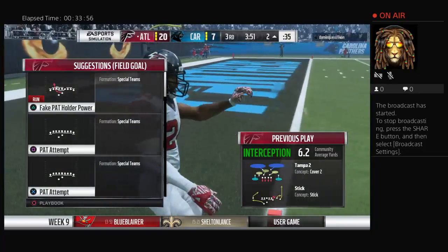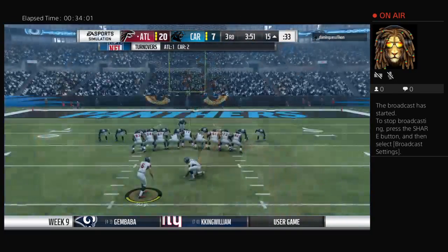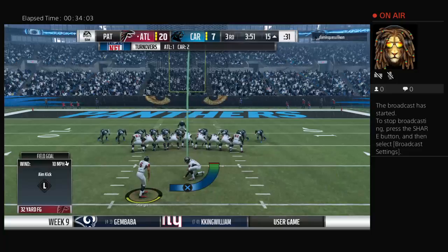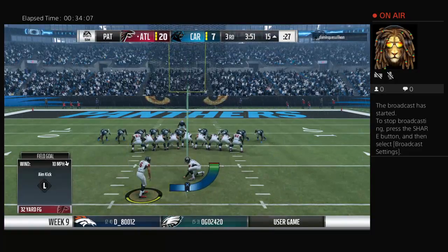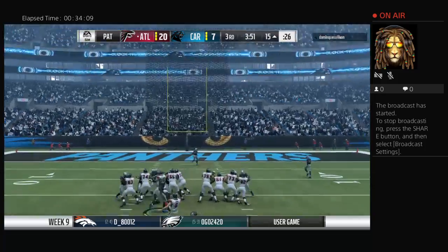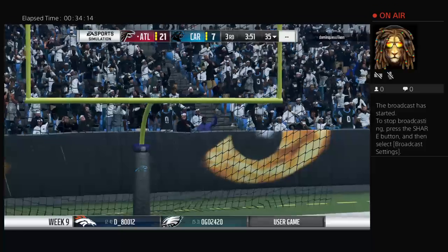Now, that was a beautiful play. A pick 6. How would you punctuate something like that, partner? What do you mean, with an exclamation mark? Exclamation mark, a big word. What would you do with that? Ampersand? I like it. It's good, and it is now 21-7.